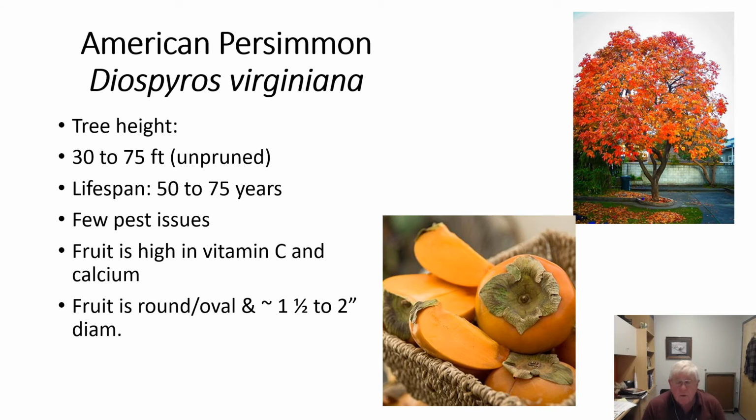American persimmon trees can get to be taller than the Oriental, upwards of 30 to even 75 feet in some cases. The lifespan of the tree is fairly long, 50 to 75 years. Again, with pests, there are not a lot of issues with the American persimmon. The fruit tends to be high in vitamin C and calcium. It's smaller fruited than the Oriental persimmon, somewhere in the neighborhood of 1.5 to 2 inches in diameter.